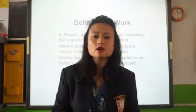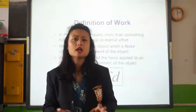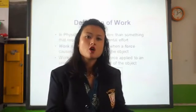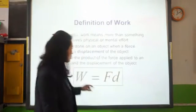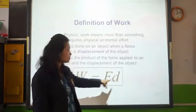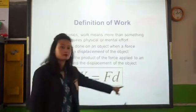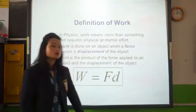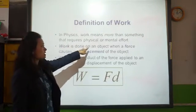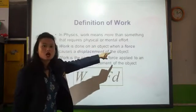So what is work done? Work done is defined as the force applied on the object that displaces the object. Or in short, we say work done is a product of force and displacement. Work done is equal to F into D. This is your mathematical expression of work done. So how is work defined? Work is done on an object when a force causes a displacement of the object.